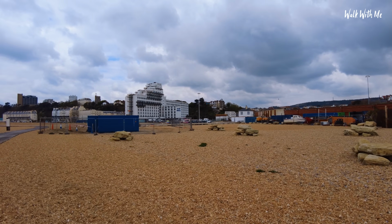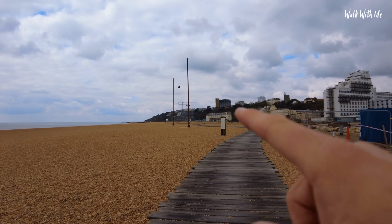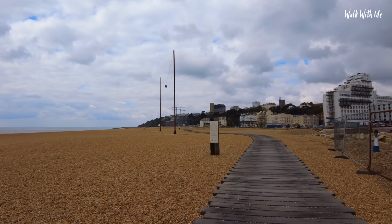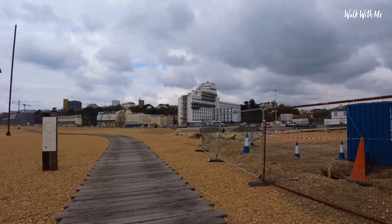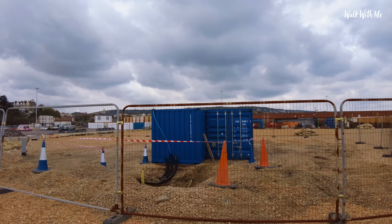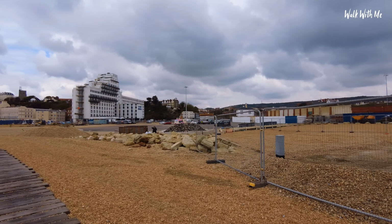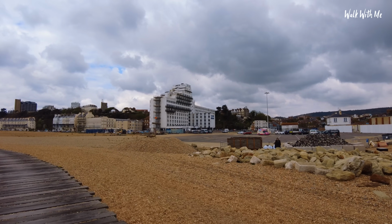It looks like a ship, doesn't it? So the Leas, the lower Leas, there's also some really lovely gardens up there. They're doing some work over here. Apparently this is going to be called the Shoreline. Not quite sure what this is. Oh, apartments, townhouses, that'll be nice. So they are doing the area up. That hotel definitely needs a bit of a paint job.